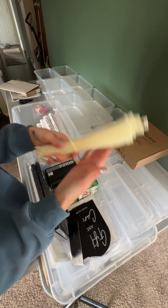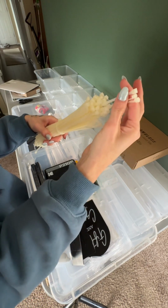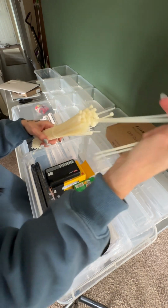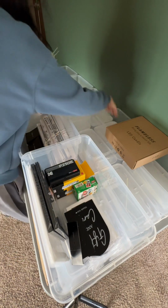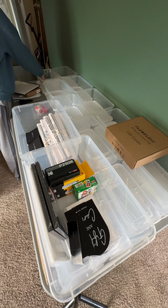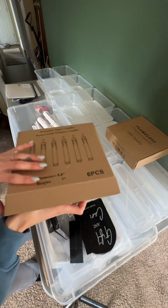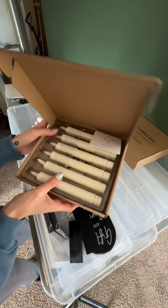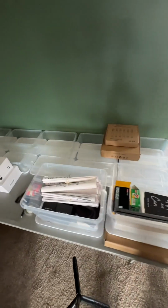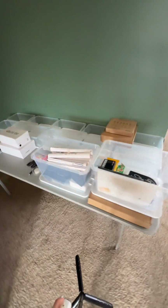So I have a gazillion zip ties that I asked my significant other to get me. So I'm gonna put 6 in each bin, in case there's anything they might need to zip tie. These are wedding favors. I also got this 6-piece set of candles that will probably also go on the sweetheart table. I feel very organized and ready to tackle all my DIY projects coming up in the spring for this April 2025 wedding. Follow along for more.